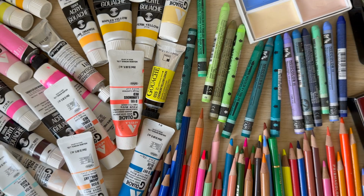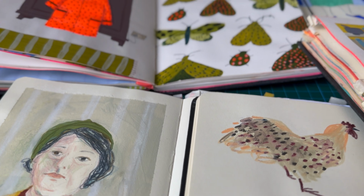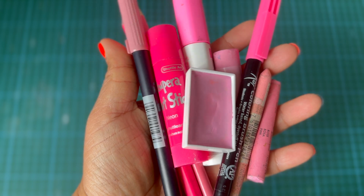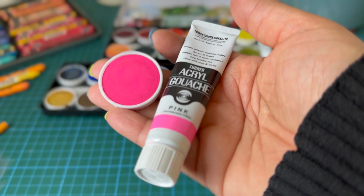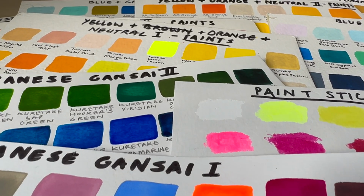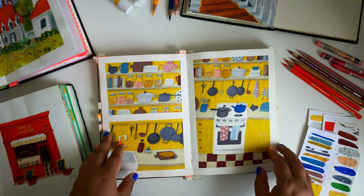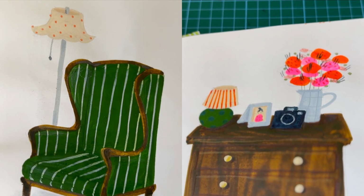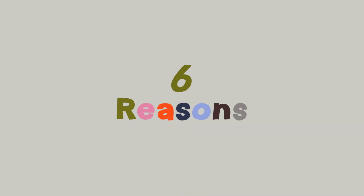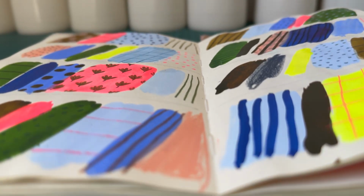As an artist, there are many art materials that I use and love. However, if I had to choose just one that I couldn't live without, it would have to be my gouache paints. These highly pigmented and vibrant paints have transformed my work and style over the years, and now play an essential part in how I create my art. In this video, I want to share 6 reasons why I believe gouache is an art material that every artist should try.